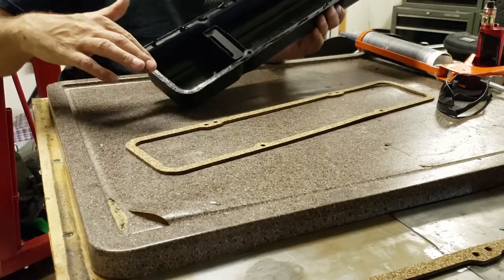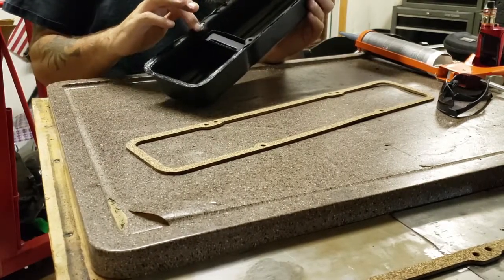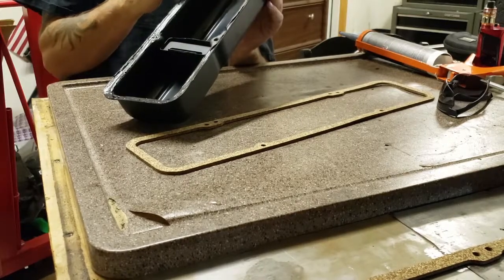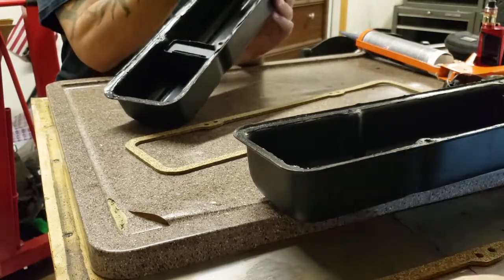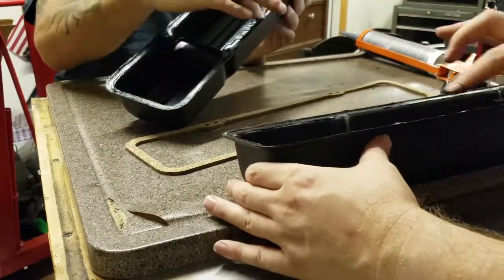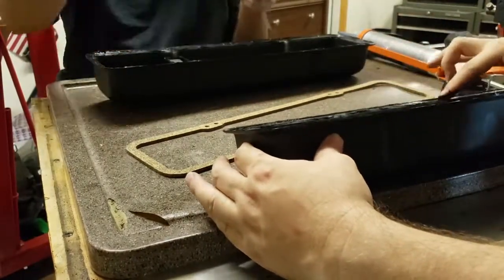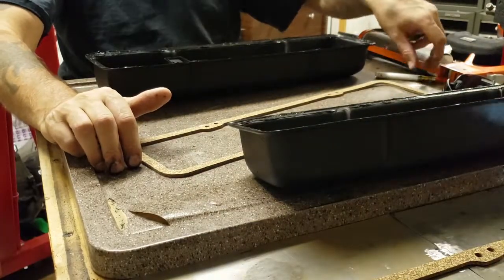Now, just cover your surface real good, like so. Around your bolt, or yeah, around your hole, your mounting holes, which normally will be bolts unless you've upgraded to studs, which we have on this particular motor. Okay, Liam's got his good and covered.